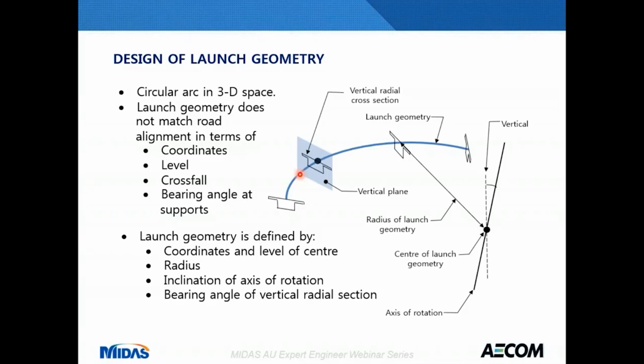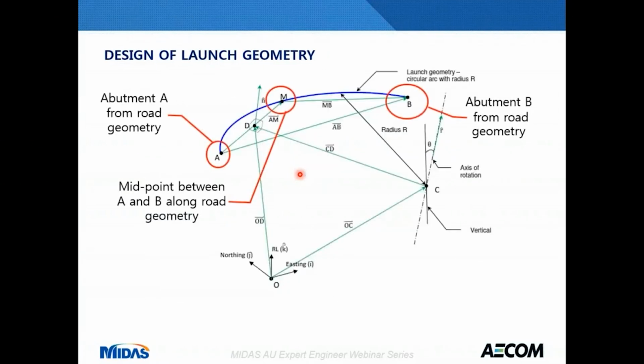To define a launch geometry, we need to determine the center of launch geometry, radius of the launch geometry, bearing angle of the vertical radial section, and the inclination of the axis of rotation. These parameters can be calculated by using the coordinates and level of 2 abutments and their midpoints along the road geometry. The launch geometry design is summarized in 3 steps.